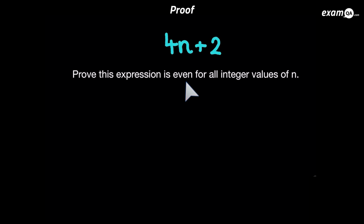So let's just go ahead and do that. And wonderful, we've simply factorized out 2. And I'm assuming that you're good at factorizing because this is a higher level topic. And since we factorized out 2, we've got it in that form, 2 times something, 2n. So this expression is definitely even for all values of n.